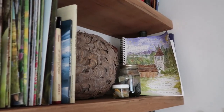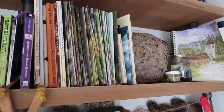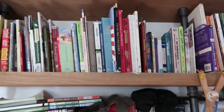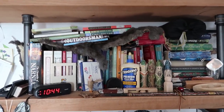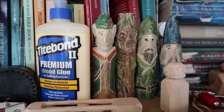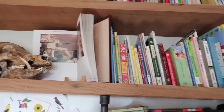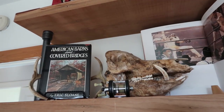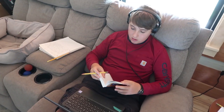And he also has, this is one of his own drawings. He does a lot of colored pencil drawing and watercolors. He also has a big collection, not only of books and novels, but of nature guides. And these are Lord of the Rings figures that he whittled. He just has such a variety of things here. He loves Norman Rockwell art. He also loves Eric Sloane's artwork and his books and drawings.